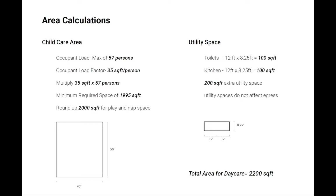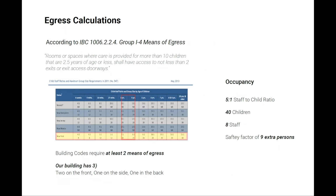For our area calculations for child care, we had an occupant load of 57 persons and an occupant load factor of 35 square feet per person. By multiplying those two together, we get 1995 square feet, and we ended up rounding that to 2,000 square feet just to make things a little bit easier, and that's a pretty good space for play and nap areas. We also added utility spaces: toilets of 100 square feet and a kitchen of another 100 square feet, which added 200 square feet to the total, giving us a total daycare area of 2,200 square feet.